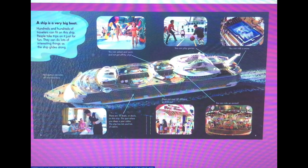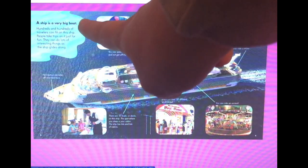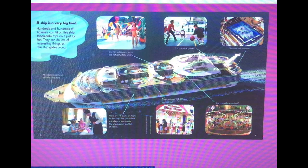Okay, before I read under those pictures, I just want to point out that right here, you can see that the words are a little bit bigger. Okay, they're a little bit more bold or dark. So when I see those big words at the top, I know that they're a heading that tells us what one or more pages are about. Okay, so this heading says a ship is a very big boat. So I think that's going to tell us about a kind of a very big boat.